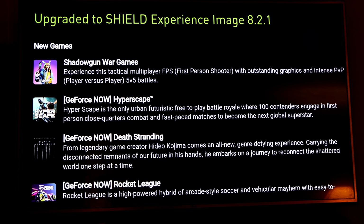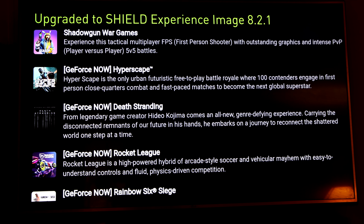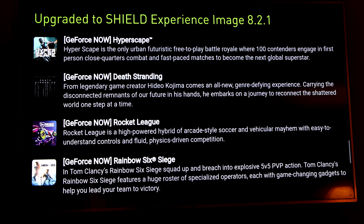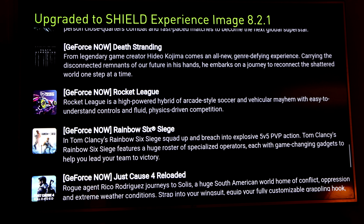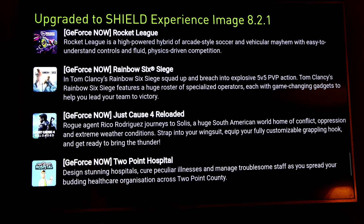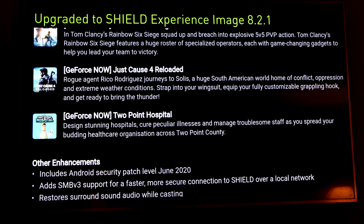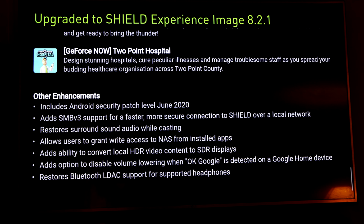Okay, these are the new games. Shadowgun War Games, GeForce Now Hyperscape, GeForce Now Death Stranding. Oh my god, a lot of GeForce Now. Rocket League, Rainbow Six Siege, Just Cause 4 Reloaded, and Two Point Hospital. Now remember, these are games that you can play on this system. That's why I love these systems. If you can afford to get this box, guys, this is the one to get. Believe me, talk to my grandson. He'll tell you this is the best gaming TV box on the market.